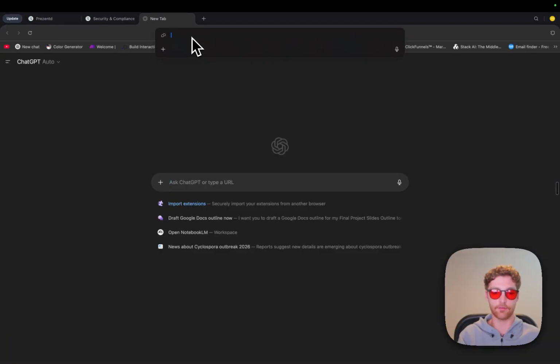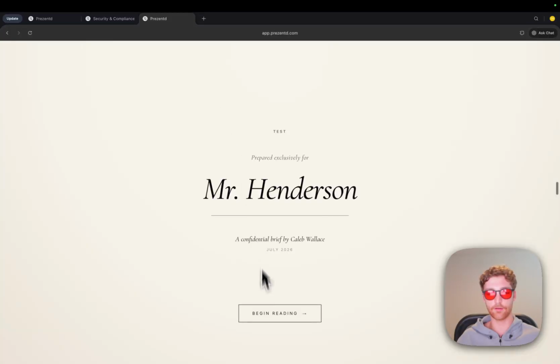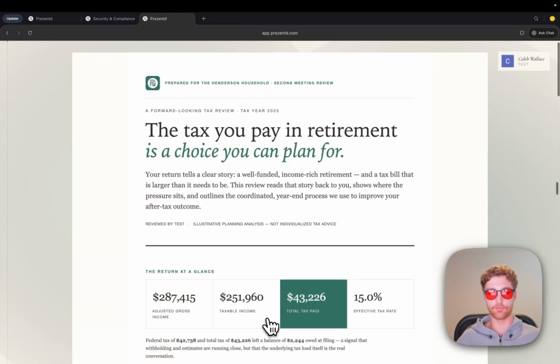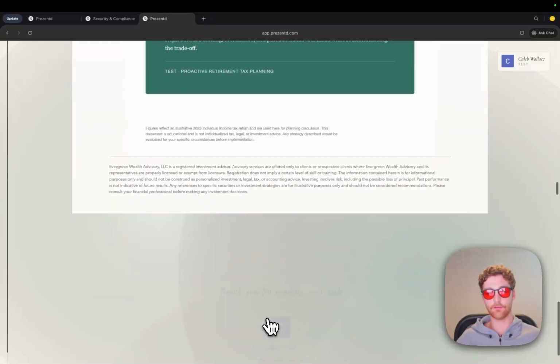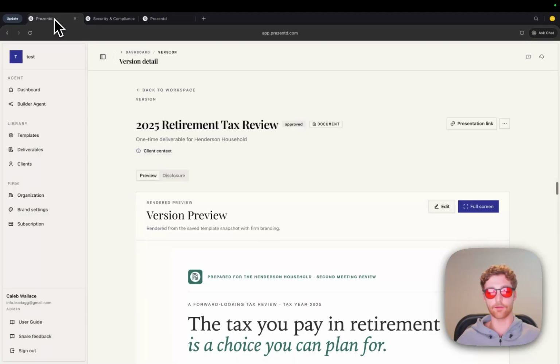What we also have are these presentation links. So if you're doing business online, you can send this to your clients. It looks something like this when they open it up. They'll be able to read through it. And when you're building these out, you can also just add a call to action. So you can tell the agent, hey, I want to add this at the end. It can be an email, whatever it needs to be. We can add it there.